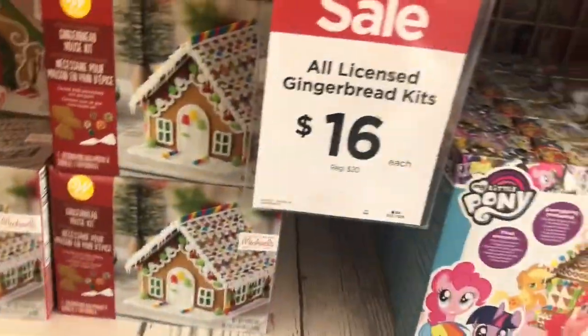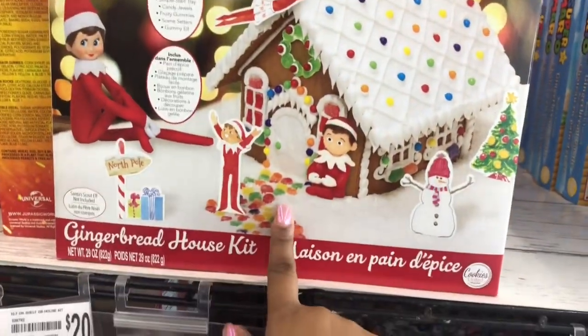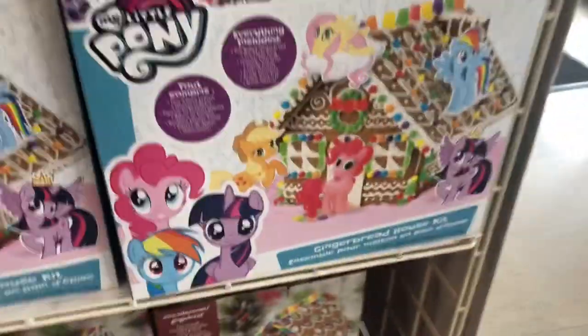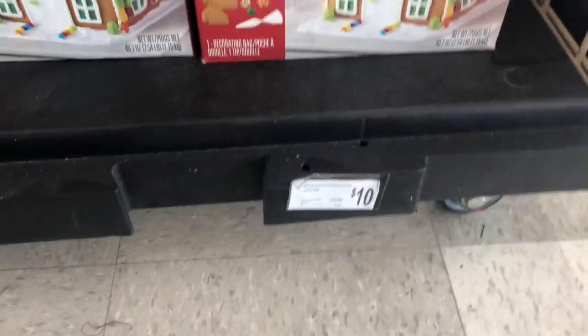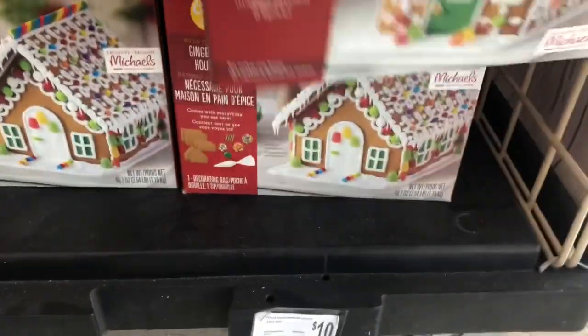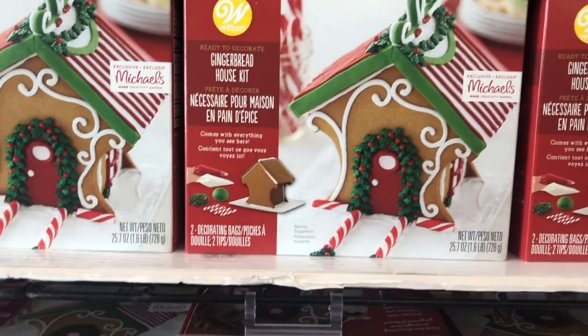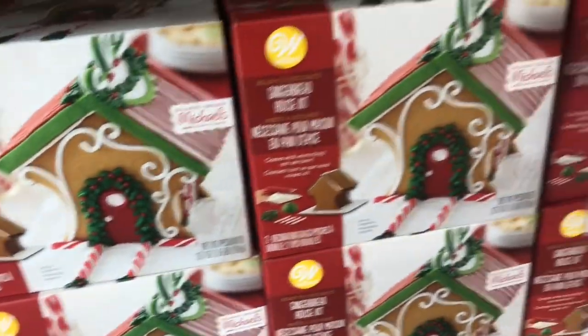Period. As soon as I came in, y'all, I see the gingerbread houses. So they have this one. The gingerbread house, like the elf on the shelf. They have this one. They have the My Little Pony one. The Super Mario Kart one. This one's $10. I'll probably go with this one. Oh, let's look on the other side. Oh, the $8. Oh, but I don't want this one. All Wilton gingerbread kits. Nice.